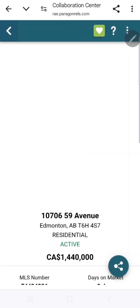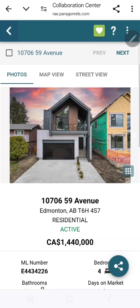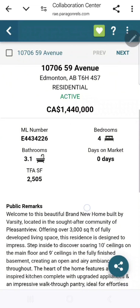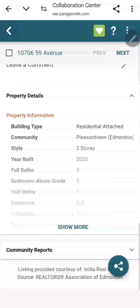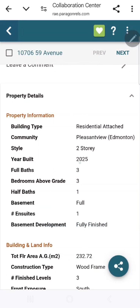You find specifics like days on market, meaning how long it has been sitting there, build year, and detailed basement info, whether it's fully finished or unfinished, that kind of thing. Property taxes are usually listed too, though the video had a good heads up.